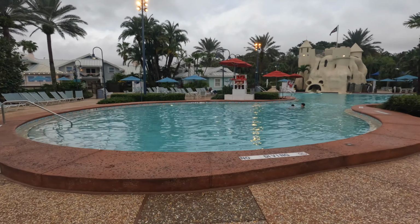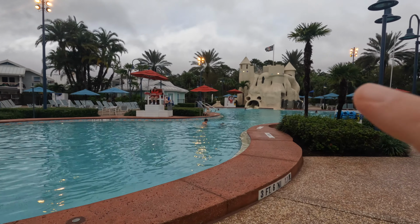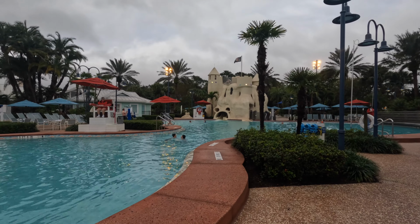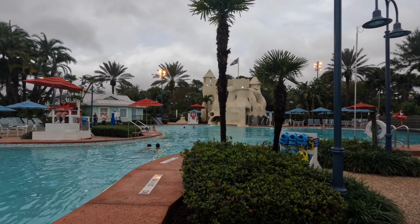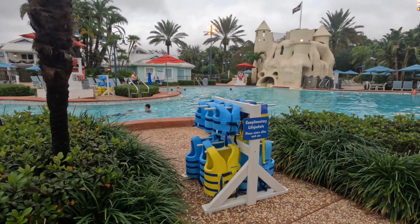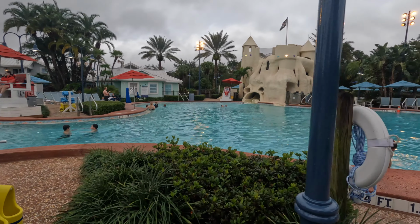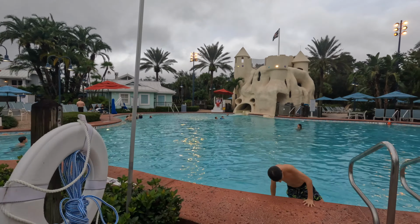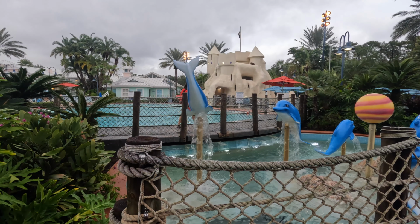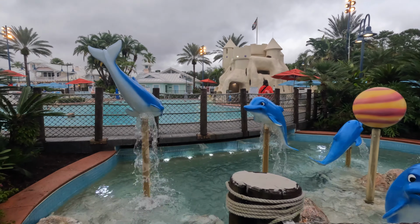Anyway, this is the pool area now. There is the water slide over there with the hidden Mickey off the entrance. I love the theming. Always complimentary life jackets at the DVC resorts. Now this part isn't a pool, but it is kind of a cool decoration.